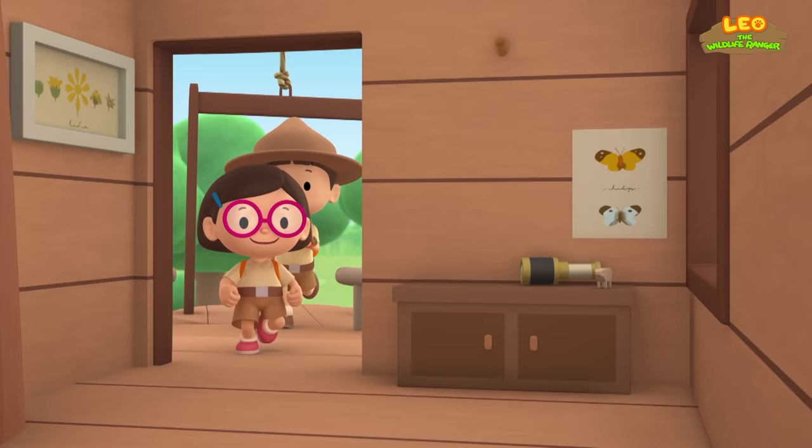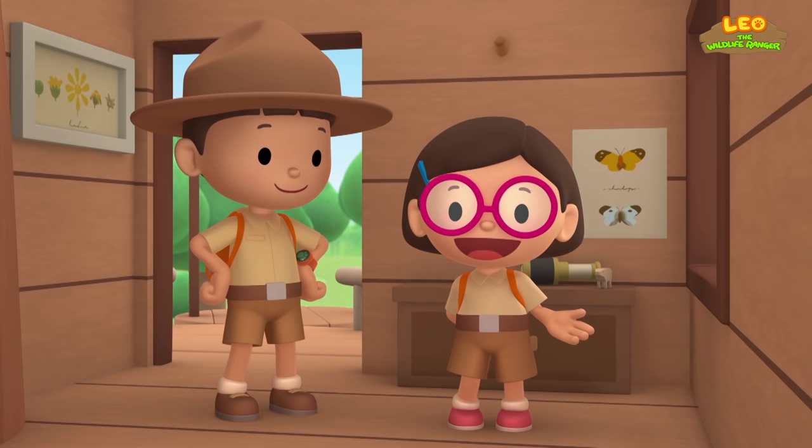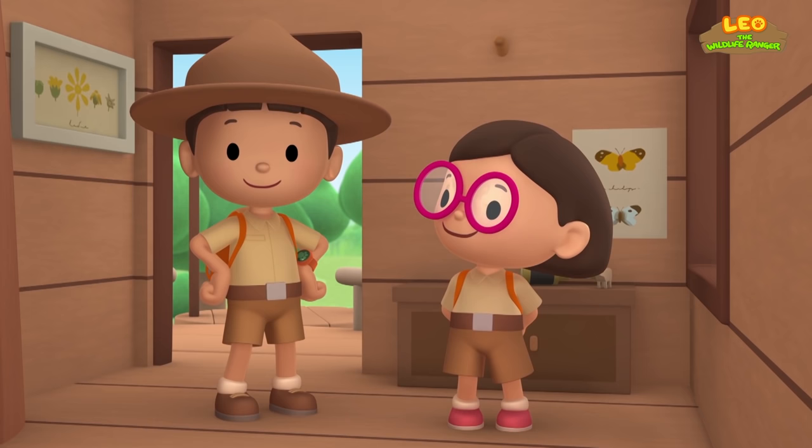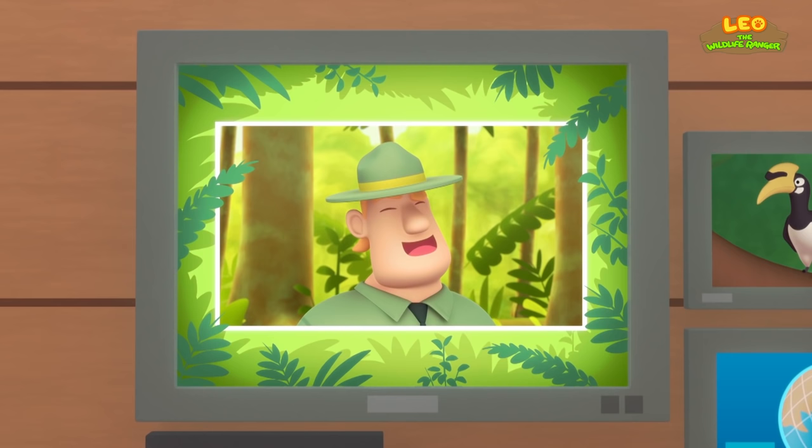An Oriental Pied Hornbill in our garden. We learned that Oriental Pied Hornbills seal their nests with mud, and that the male hornbill brings food to its mate and the chicks. So we went to the rainforest and helped the hornbill find its nest. Good job, children. You did it. You are amazing wildlife rangers.